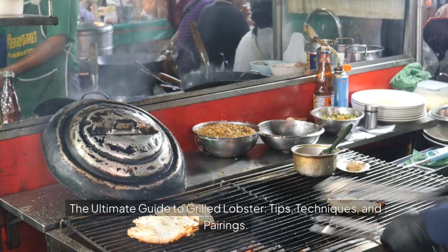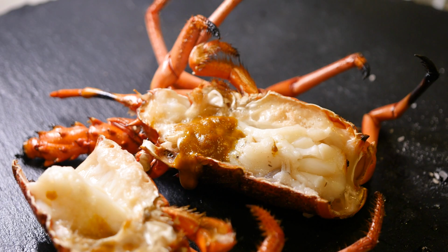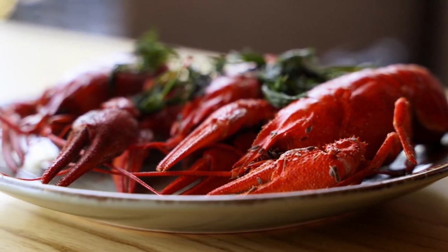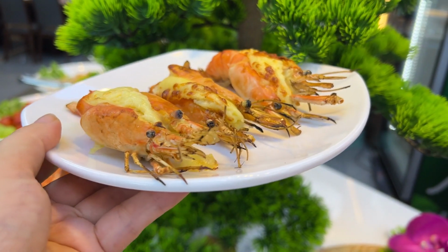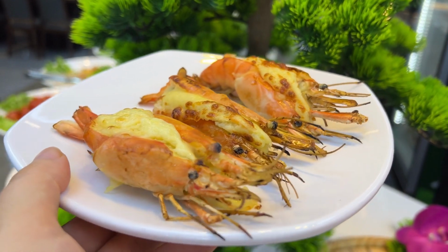The ultimate guide to grilled lobster, tips, techniques and pairings. Grilled lobster is more than just a meal, it's a celebration. This luxurious seafood dish has gained popularity for summer barbecues and fine dining alike. Its tender, succulent meat pairs beautifully with smoky flavors, making it a favorite for seafood lovers.